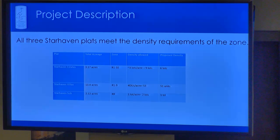So there are 3 plats actually that we're looking at. One is called Star Haven Estates, and it's 6 single-family residences. And the total acreage, as you can see, is 3.17 acres. They're large lots. And the allowed density would be at this zoning 9 lots, and they're proposing 6.